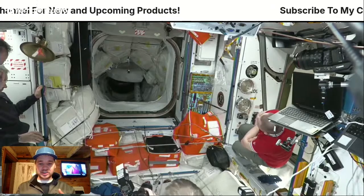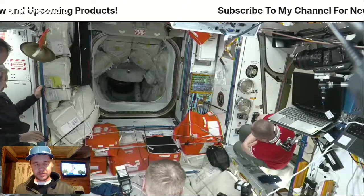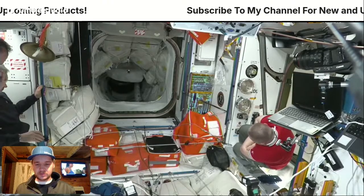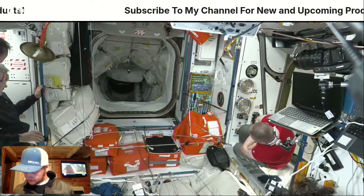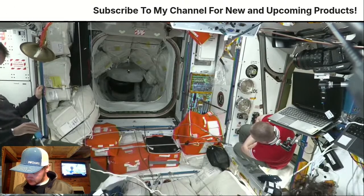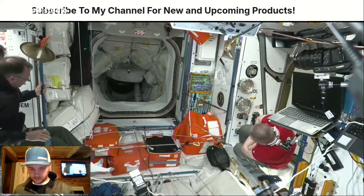Dragon, SpaceX on the big loop. Be advised that S-band will be deactivated shortly. Dragon to ground will no longer be available for comm. Dragon copy.